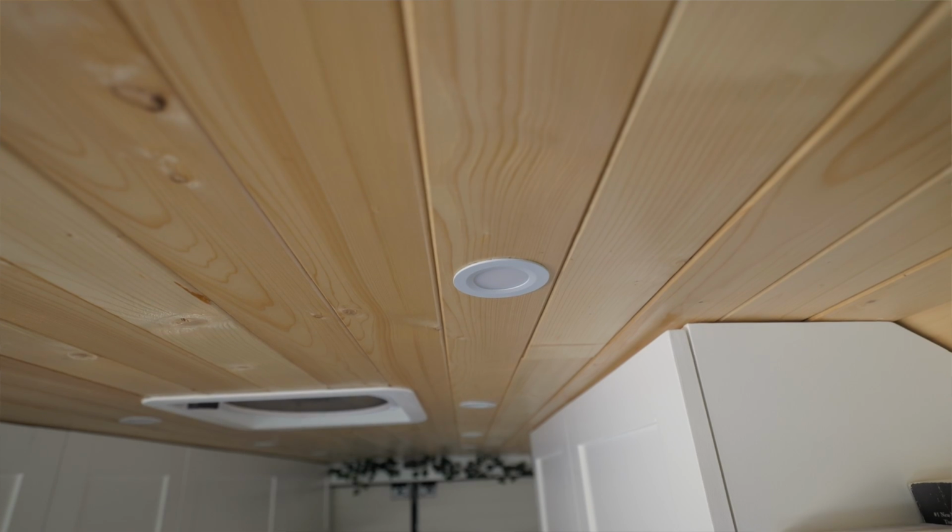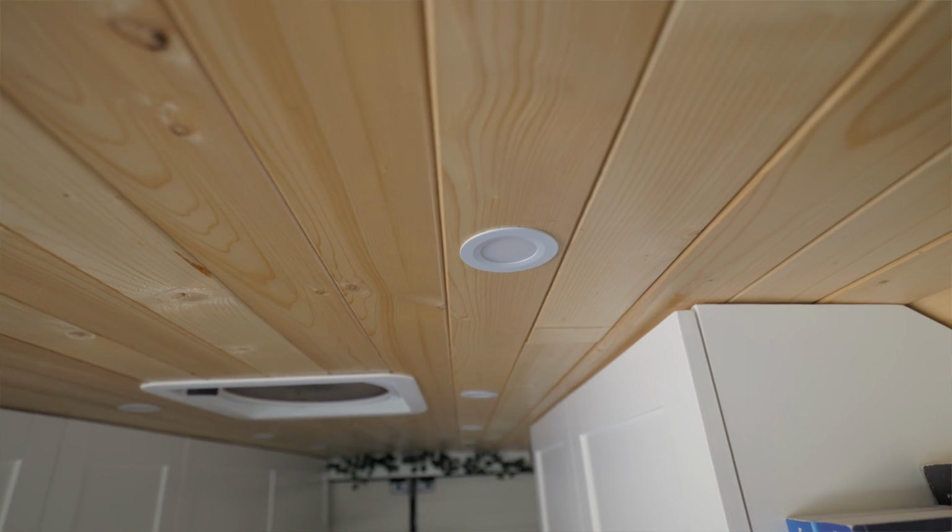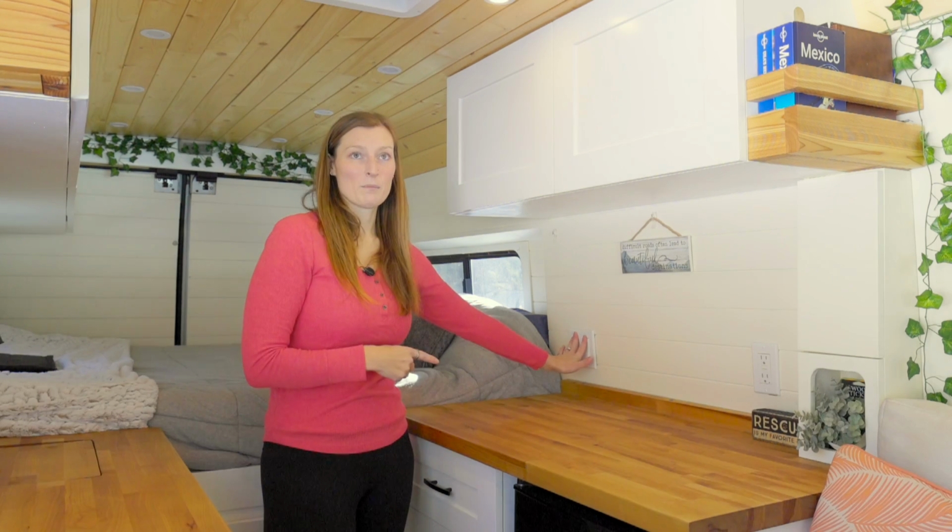So our lights, we've got 2 rows of LED lights on the top, and they are on 3-way dimmable switches. One of the switches is back here that we can control from bed, and then at the front on the door here, so that when we first come in, we can turn the lights on and off.